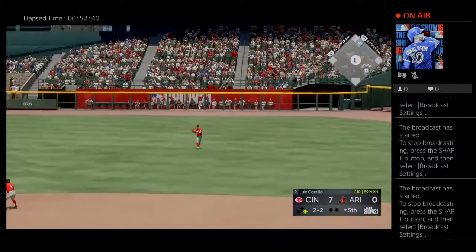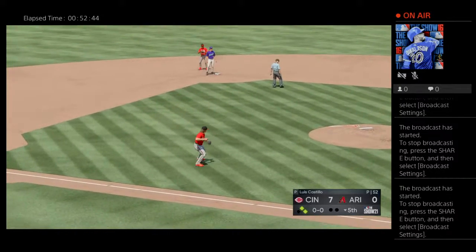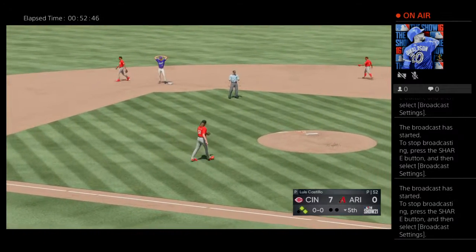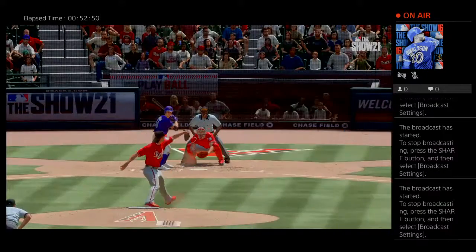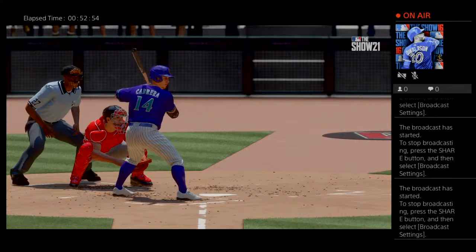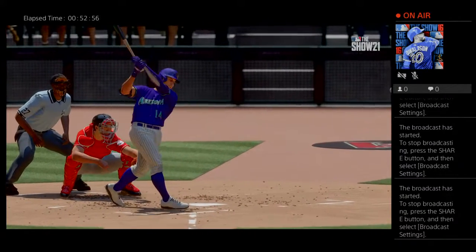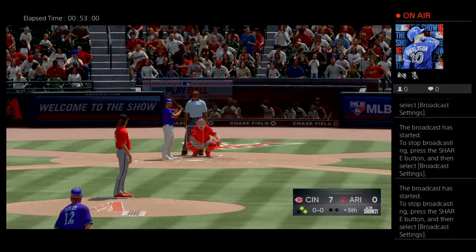Line to the right side. And the Diamondbacks have their first hit of the game. Oh, and the throw back in is a wild one. Hey, I like this right here. Offense putting a little bit of pressure right here on the defense. This game is not over yet. And if somebody can catch a gap or maybe hit one out, we've got a chance to get back in this ball game. We might have something here.